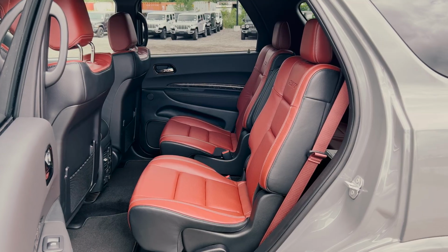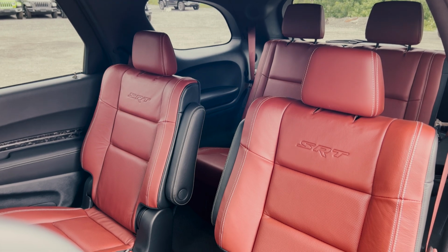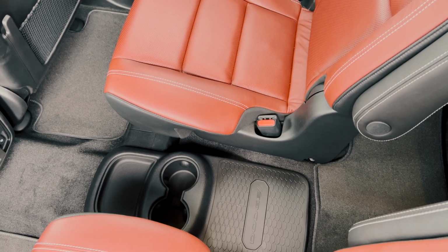And for the second row, these are your fold and tumble captain chairs, which are super comfy. Plus you get the second row heated seats, which does come standard. And on the ground is the mini console with the cup holders.